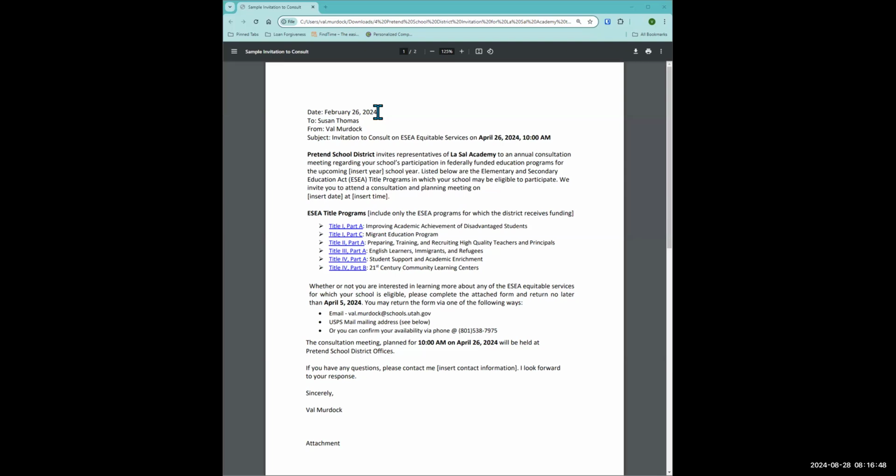We know that the federal government often takes its time in distributing those allocations, agreeing on a budget. Last year, we didn't know until end of April, May. So it is hard to invite them to a consultation when you don't know the dollar amount. But if you save this till summer or fall, then you're not allowing for timely consultation. So the law says timely and meaningful consultation.